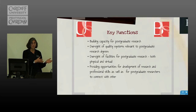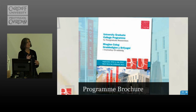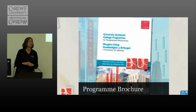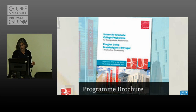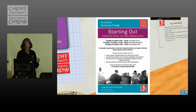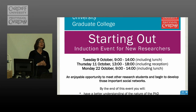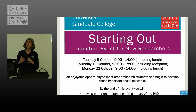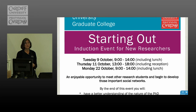Bob will tell you about the compulsory course, but after the first year, there are many, many opportunities to further develop your research skills. And this brochure you should have in your pack, I hope. It's a very blurry picture, but I think you can recognize it. That covers what's available to you over the 3 to 4 years of your research degree at Cardiff. That'll be explained in more detail at the starting out event for new researchers. So this is an opportunity to meet the other researchers at the university, some who will be working in related areas to you, because obviously there's people in optometry, pharmacy, biomedical sciences who might be working in similar related areas.